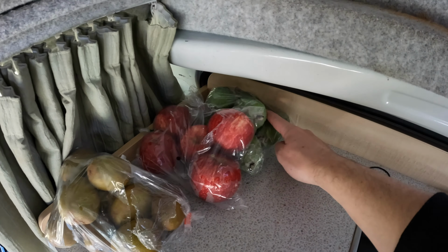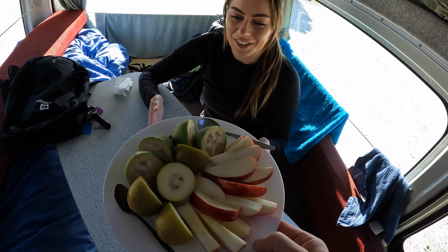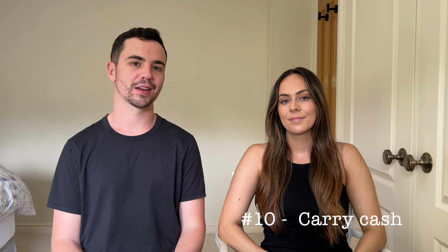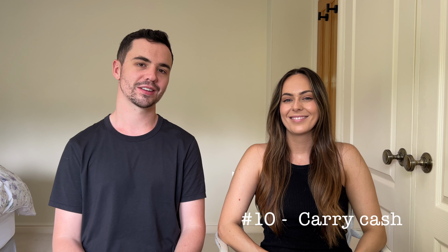And 1, it's always going to taste better directly from the farmer and you're supporting them. And 2, it is so much cheaper. We got 3 full bags of fruit for 11 New Zealand dollars, which was about 8 Australian dollars. So super cheap, and it's really nice to know that you're contributing directly to the farmer as well. Bonus tip, make sure you carry cash so you can buy some nice fruit and veg on the side of the road.